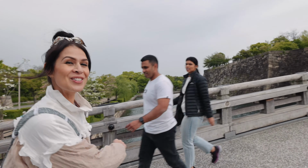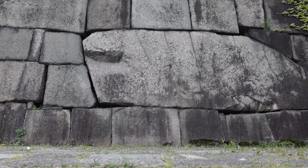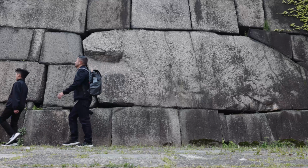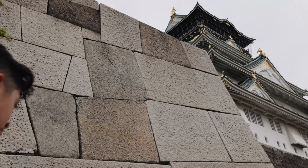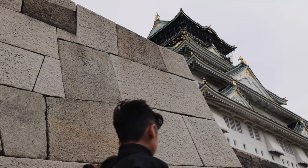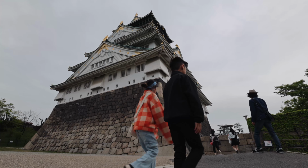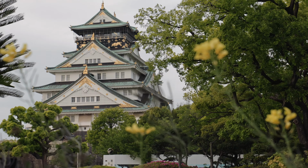Now let's take a closer look at the castle. Now here is a fun fact. This is actually a remake made of concrete that was finished in 1931. The original one got zapped by lightning in 1665 and then burned down during the Meiji Restoration in 1868. But they did a great job of copying its looks and vibe. Now let's go inside and see what it looks like.